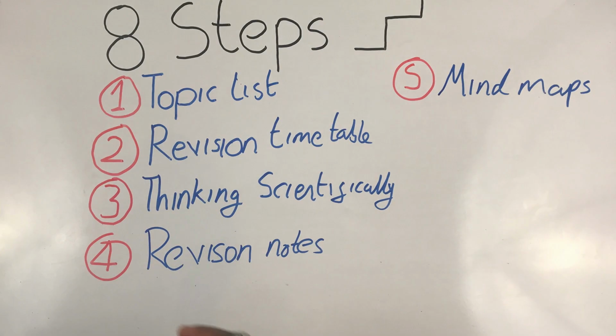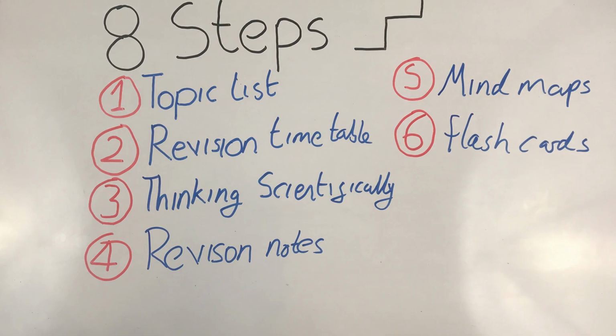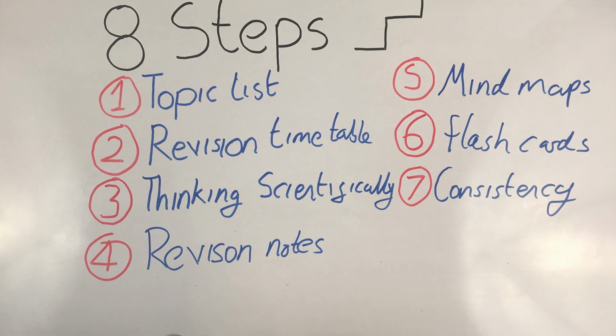I'll go over some tips I've seen on how to create some good scientific mind maps and also some online softwares that you can use. Number 6, flashcards. Again, I'll go over some good practice and also some online tools that I've used. Number 7, consistency. I'll be looking at how to stay motivated to revise, what to do when you don't feel like revising, and so much more.